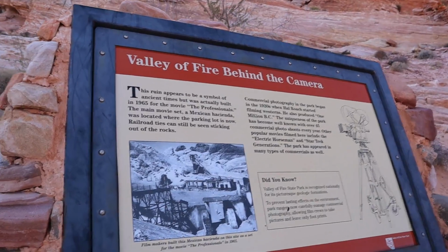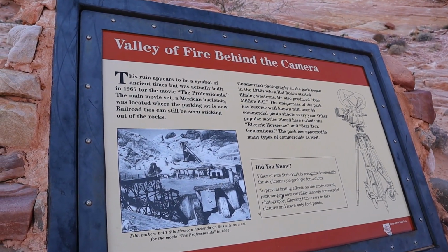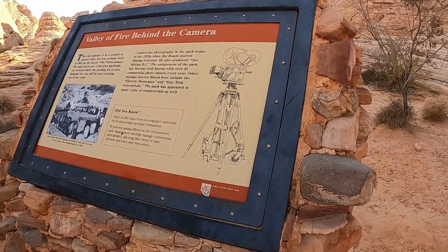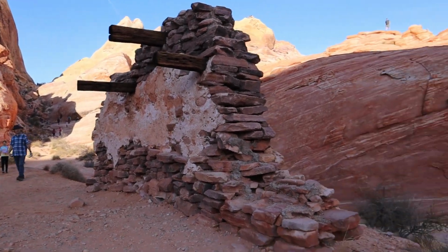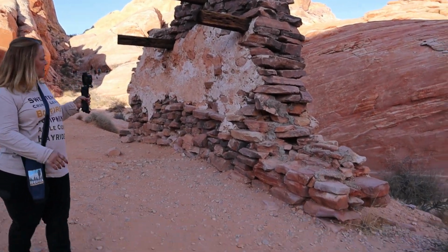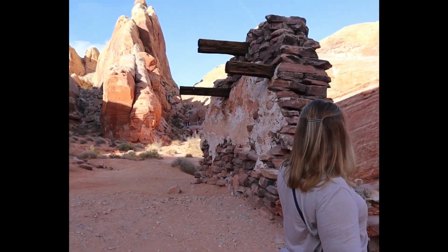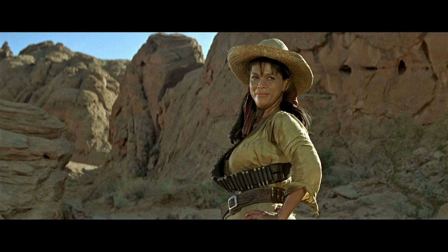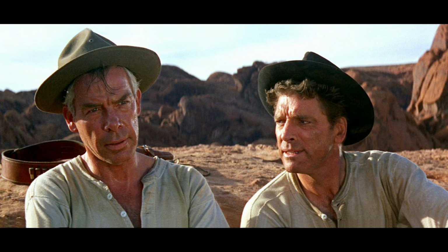The ruins area is actually an area that was built for a movie in 1965. The main movie set was a Mexican hacienda. That was the last movie that was allowed to leave anything behind in the park. They left a part of the Mexican hacienda for the movie The Professionals in 1965. That's what's left of it. The Professionals starred Burt Lancaster, Lee Marvin, Robert Ryan, Claudia Cardinale, and Jack Palance.